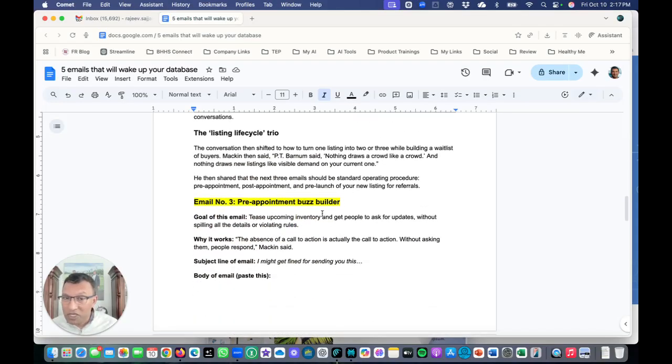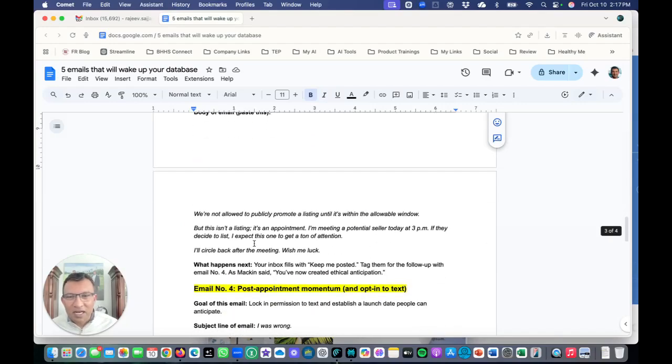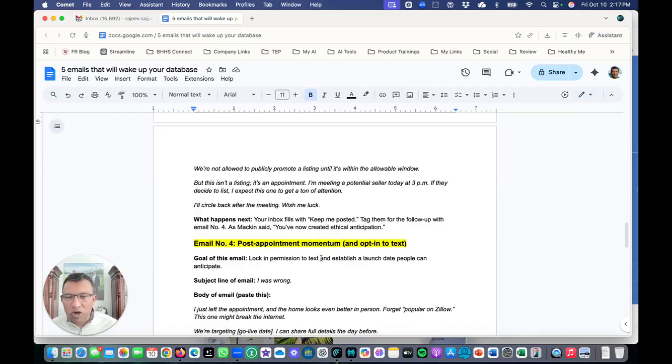Third, pre-appointment buzz builder. I love this. I might get fined for sending you this subject line. That is such a FOMO one. But the idea is you're going into a listing appointment. You want to maximize that appointment in a circle prospecting way. And this email, so anything in italics is a great thing to send. We're not allowed to publicly promote a listing until it's well within the allowable window. But this is a listing appointment, and so you're trying to get more appointments from a listing appointment.